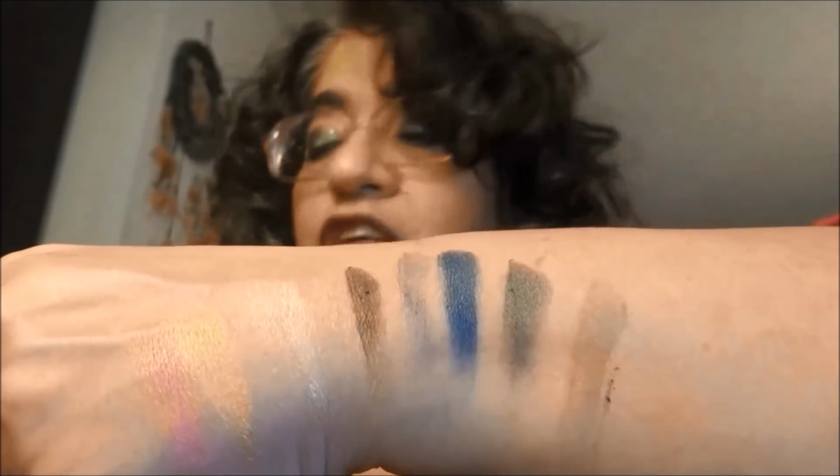The black is patchy and the pink came out a different color. How odd. But the green and the blue are gorgeous. It'll be interesting to play around with this. I'll have to give you guys an update on how well this worked. So that, and this was on sale, and that's the only reason I picked it up. It was on sale, really, really cheap.